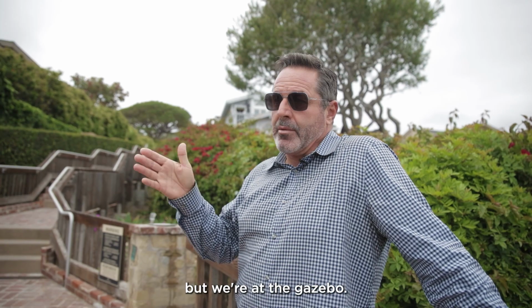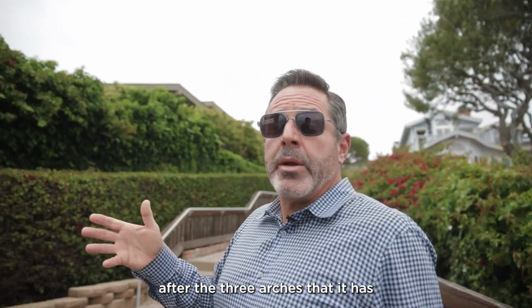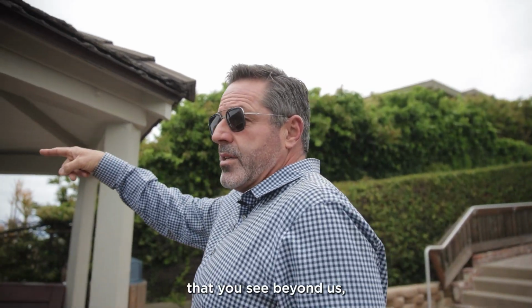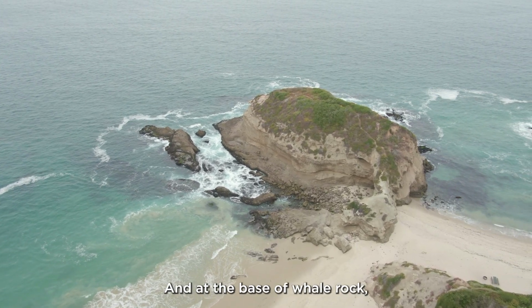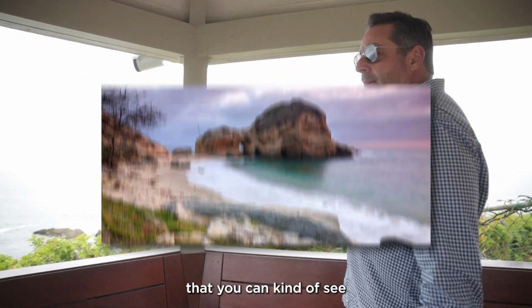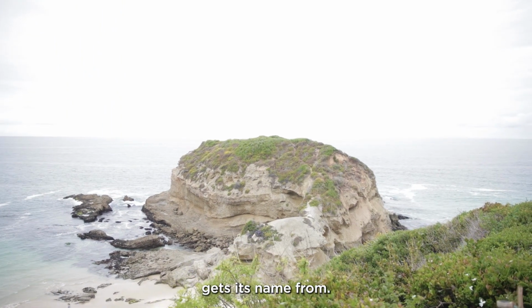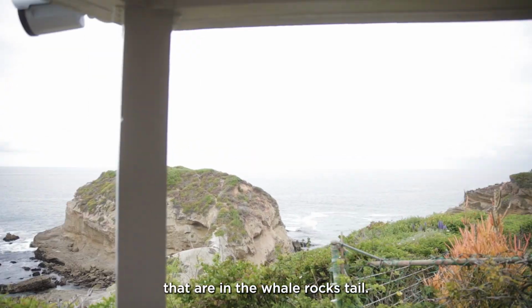Actually, I'm not underneath it, but we're at the gazebo. Three Arch Bay is named after the three arches that it has. And this rock that you see beyond us is called Whale Rock. At the base of Whale Rock, under its tail, are three arches that you can kind of see. That's where Three Arch Bay gets its name, from the three arches in Whale Rock's tail.